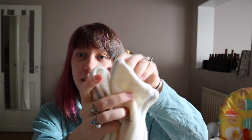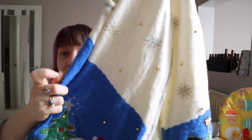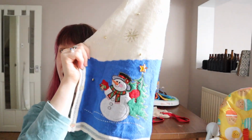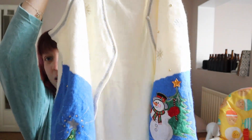So I've got that. Anyone that knows me will know how much I love a Christmas jumper and that I collect Christmas jumpers. So I had to get this when I saw it. It's like a knitted waistcoat. You've got a polar bear on one side and a snowman on the other. It's an extra large, but I love things like that to put on over a black polo neck, tight jeans and then something like that over the top.